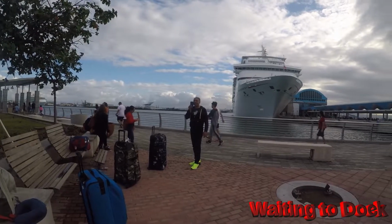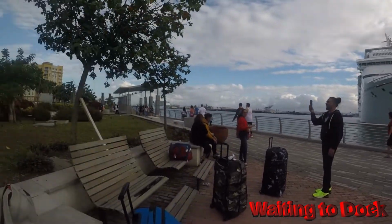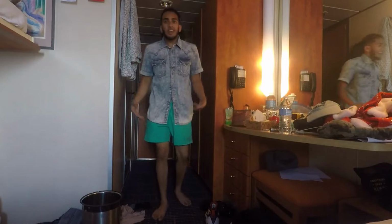That's our ship over there. I'm about to put the GoPro Karma up in the air, get some nice beautiful sceneries. Mad hot over here.